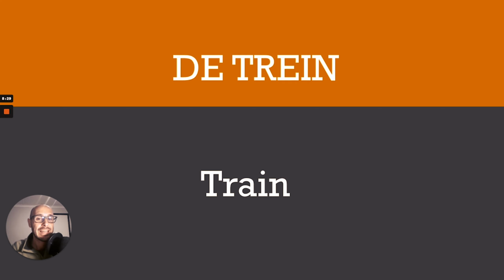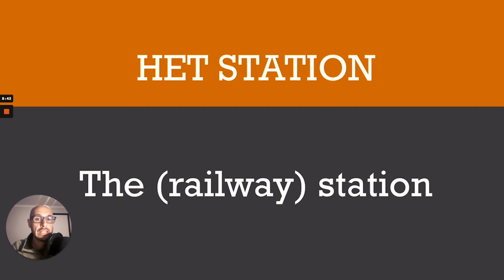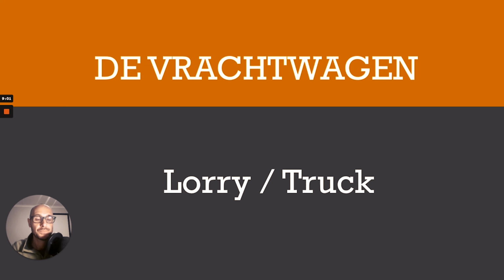Then we have de trein. The train is the train, so very close to English. Or when you're in town and you want to take the tramway, then we'd say je neemt de tram. You take the tramway. And then het station. Het station is the station. Most of the time when people are speaking about het station, they're speaking about the railway station, sometimes also about the bus station, but in most cases het station will be the railway station.